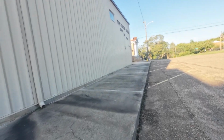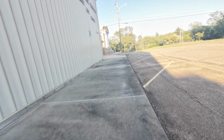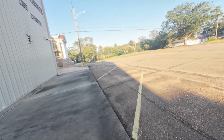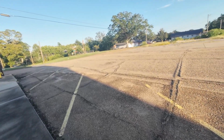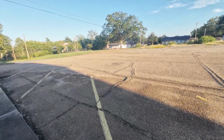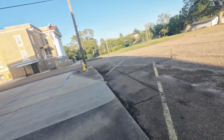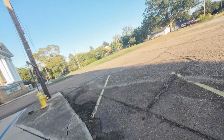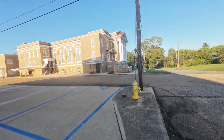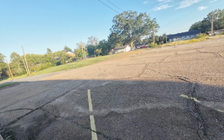It's only a few miles south of the Arkansas state line. And further down that way is like a residential community. And this building right here is First Baptist Church at the corner of Fraser Street and Main Street.